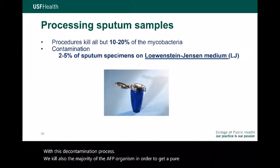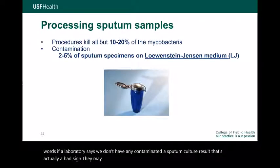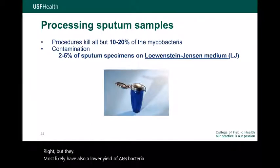So in other words, if a laboratory says, we don't have any contaminated sputum culture result, that's actually a bad sign. They may over-decontaminate, over-treat the sputum, and therefore they have no contamination rate, but they most likely have also a lower yield of AFB bacteria, because they not only kill 80 to 90%, they may kill 100%.